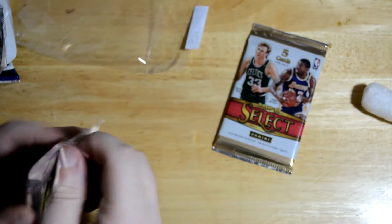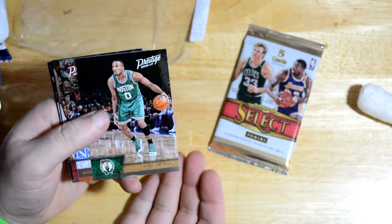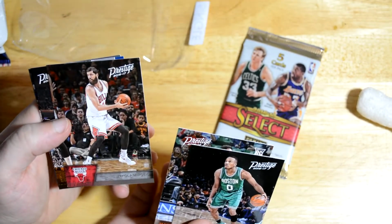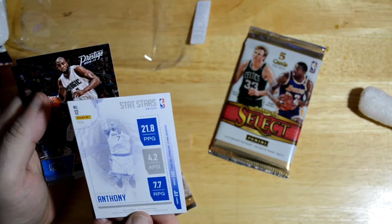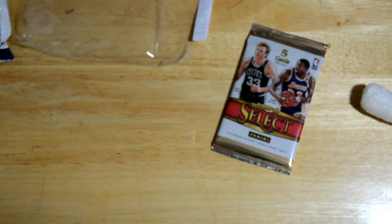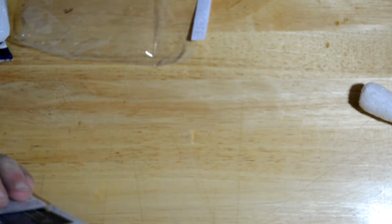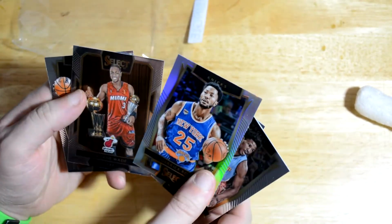Prestige, 2016-17. Avery Bradley. Marquese Chriss. Rookie. Michael Beasley, Stats, okay. Carmelo Anthony. Stars. Giannis. And now Select. This is also 16-17. Beasley rookie. Jabari Parker. Derrick Rose Prizm. Dwyane Wade.